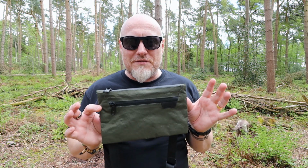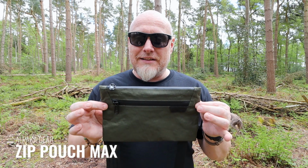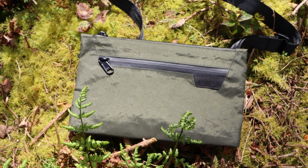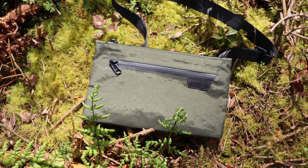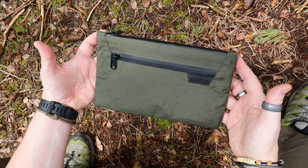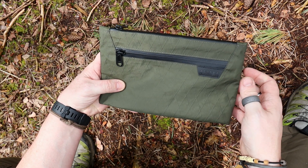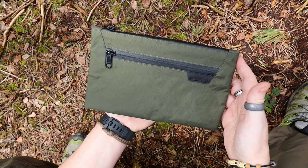Now, I can't make a piece of content like this without talking about something from Alpaca Gear. This is the Zip Pouch Max. Amazing materials, amazing construction, and yeah, you really can't go wrong with these. Let's take a closer look. Now, the Zipper Pouch Max is Alpaca doing what Alpaca does best. That is thinking about materials, form and function. And it's just got everything in here.